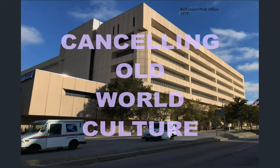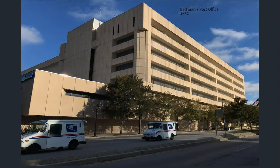In this video I wanted to show you the contrast between the new structures of the mid to late 20th century and the old world structures, because I think it really highlights the difference between the old world and the new world. And we begin with the post office here in Baltimore, built in 1972.